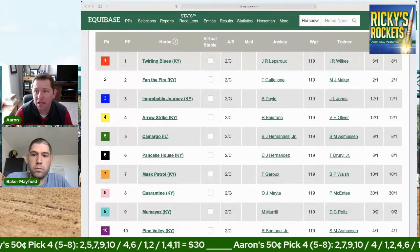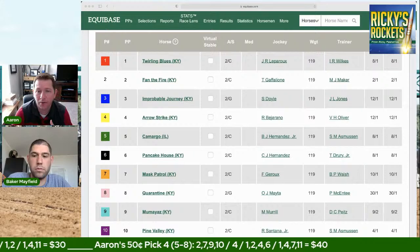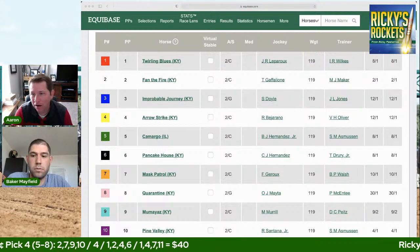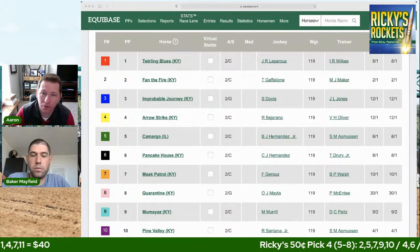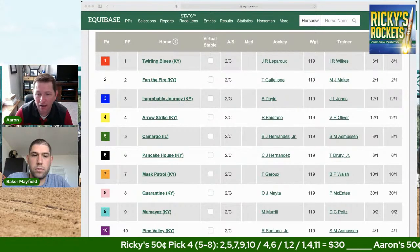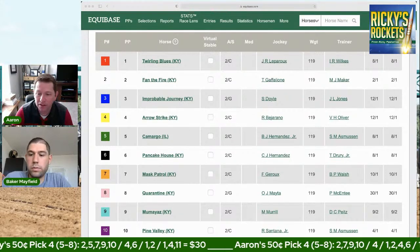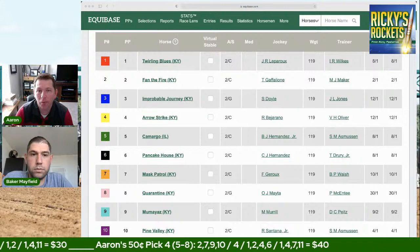I did go with the 7, Mass Patrol, as the first-time starter that I used. So I went 2, 7, 9, and 10. With this one, I don't know. I just think that I love when Florent Geroux rides for Brendan Walsh. They don't do it often. When they do, it's pretty good success. This horse has a solid workout last time out. Coming into this one, has a couple of fast works at Ellis Park as well earlier in the year. I think this horse is going to be well prepared.